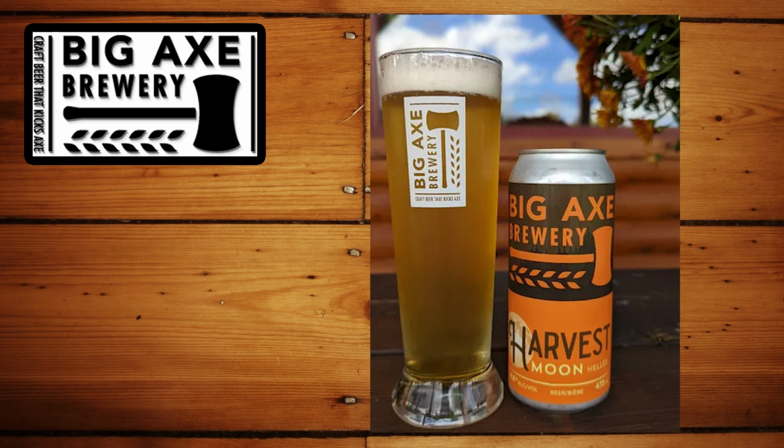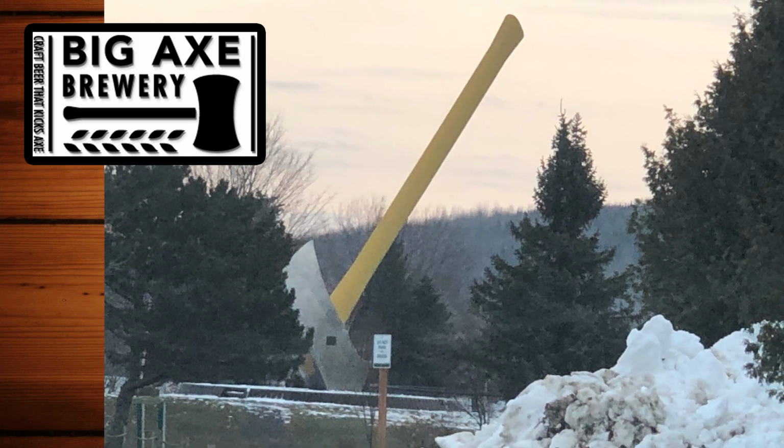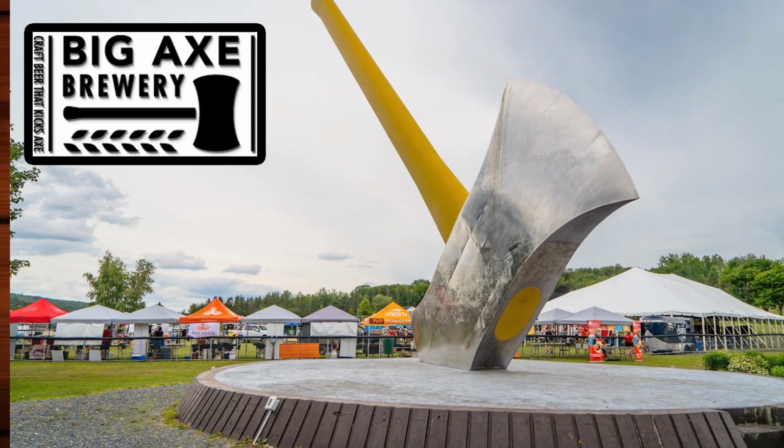Oh, and I'm cheating because, yeah, I had it while I was up there. And I knew I really liked it. Nackawic, New Brunswick, Big Axe Breweries. Of course, it's known because Nackawic is the home of the world's largest axe. I'll show you a picture of it right here.